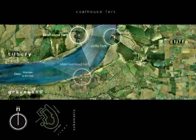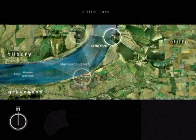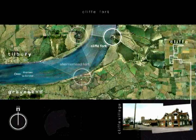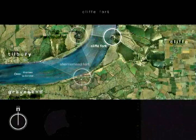Cliffe Fort sits opposite Coalhouse Fort, forming the final point in the defensive triangle. The closest development is the village of Cliffe, about 2 miles to the east. With the exception of the old centre of the village, most of Cliffe consists of post-war ribbon development along the A Road towards the Medway towns.